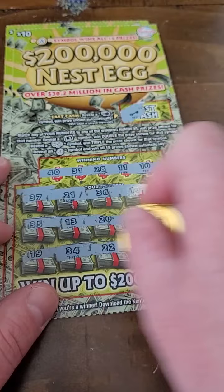All right, guys, $60 worth of lottery tickets here. $200,000 on the line. Let's get to scratching, looking for the coin symbols for the bonus, fast cash. And then, of course, we got our winning numbers here. So let's get to scratching.